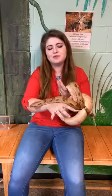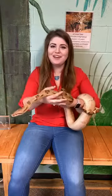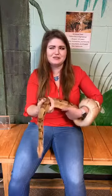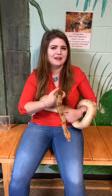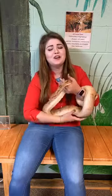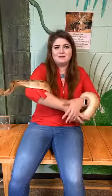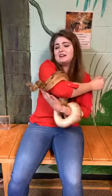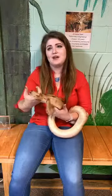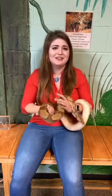But these guys can be between 6 and 12 feet long. Lucy is actually on the small end. She is about 6 feet in length. The largest known boa is about 13 feet in length and weighs over 100 pounds. They can weigh over 100 pounds in the wild, but typically in captivity they weigh somewhere between 60 and 80 pounds. They will feed on anything that they can catch in the wild, whether it's birds, monkeys, wild pigs, large mice or rats. Like I said, anything that they can get their mouths on.